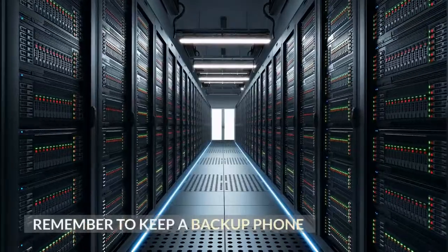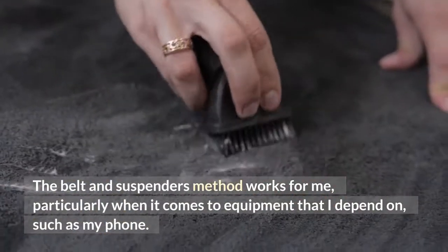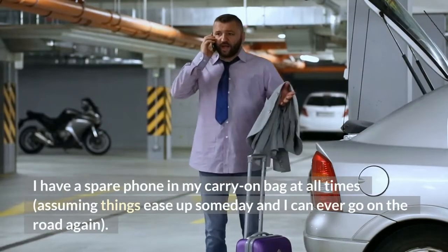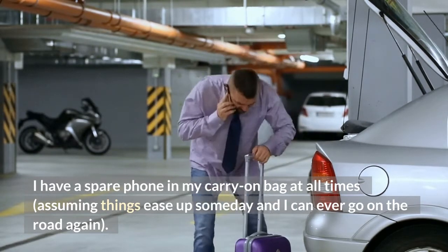Remember to keep a backup phone. The belt and suspenders method works for me, particularly when it comes to equipment that I depend on, such as my phone. I have a spare phone in my carry-on bag at all times, assuming things ease up someday and I can never go on the road again.